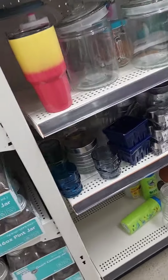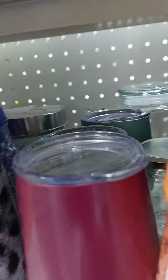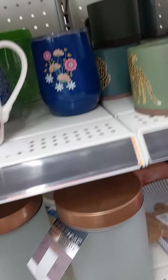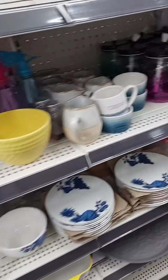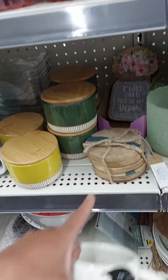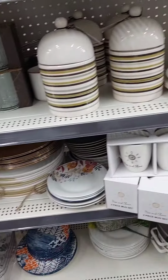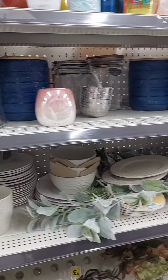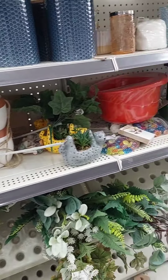And if I come around here, I didn't see much in this area. Didn't see much at all. Let me get back around here to my cart. They have some coasters, but not these. So yeah, I didn't see much at all in this store. This is my third store. So let me know if I miss anything, guys.